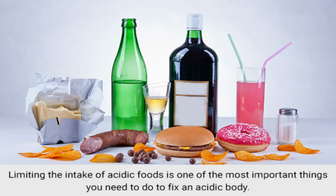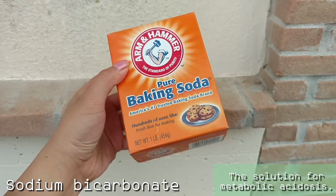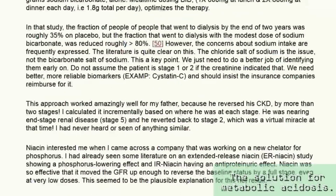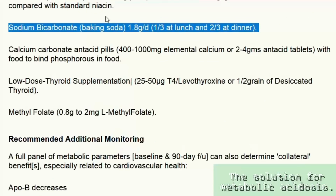It's fair to say that anyone with kidney disease should focus on controlling their body acidity. What we generally do about that is following an alkaline diet. You know, limiting foods high in protein, but also meat, cheese, processed grains, sweets, soft drinks, and junk foods in general is key for kidney health because it helps controlling body acidity. But in the case of RM, another supplement was used to control this issue. I'm talking about sodium bicarbonate. RM is taking 1.8 grams a day of sodium bicarbonate, 1/3 at lunch and 2/3 at dinner.